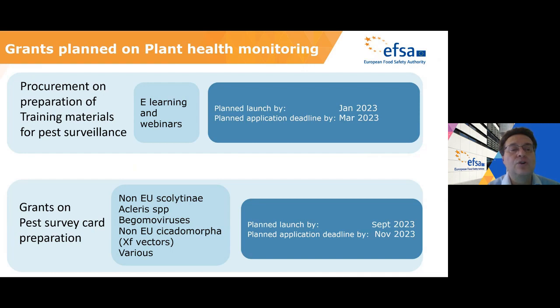It's about non-EU bark beetles, Aclery species, still insects of forest and wood, begomoviruses, non-EU vectors of Xylella, non-EU Cicadomorpha, and other various pests. Also, this grant is not with a calculation linked to cost, but based on a fixed amount.